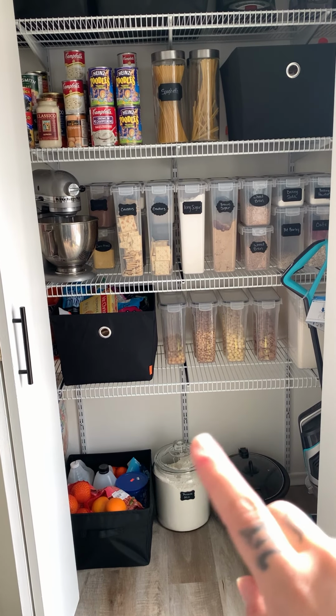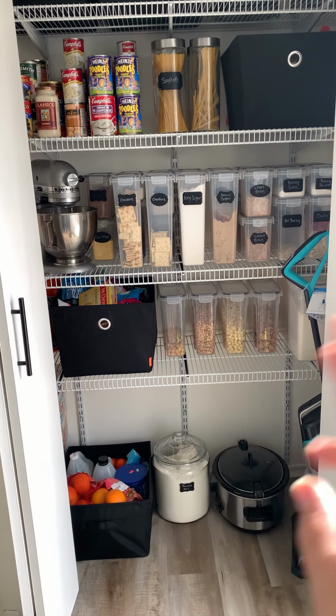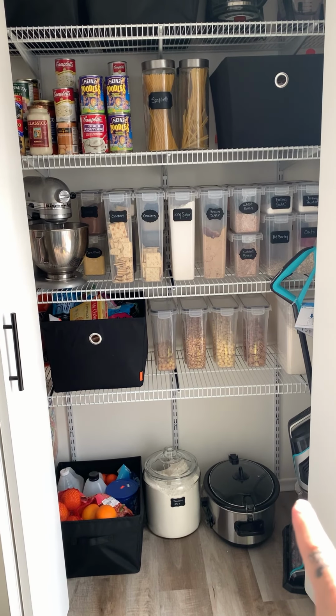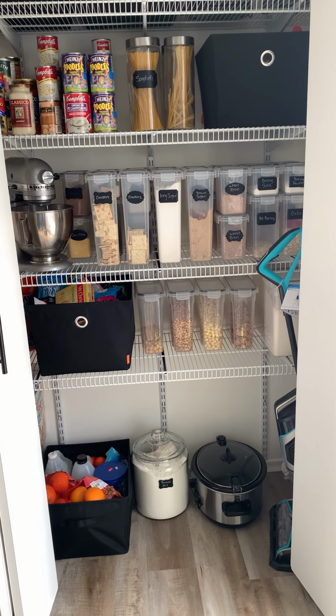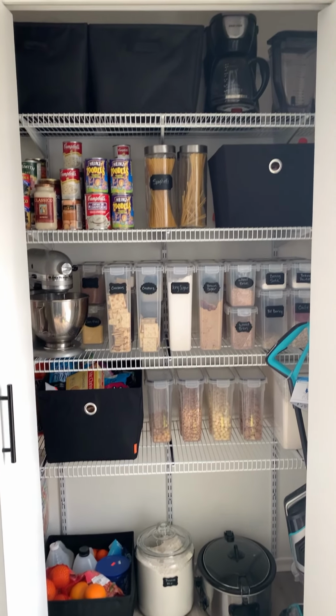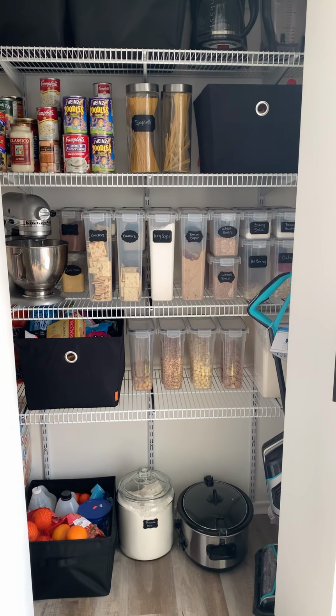And my slow cooker, and then just potatoes and oranges and produce and just extra things that don't fit on the shelves. And then I was even able to fit my Crosswave vacuum mop thing in the corner. So very happy with how this turned out. I have huge shelves that hold tons of stuff.